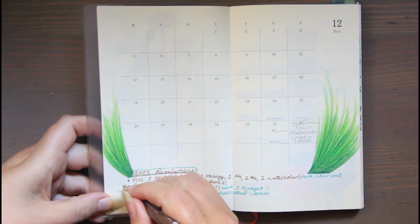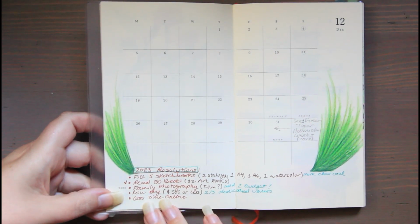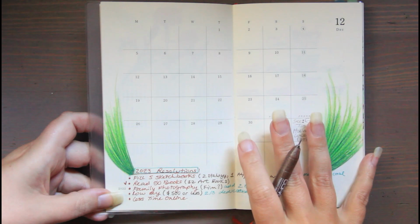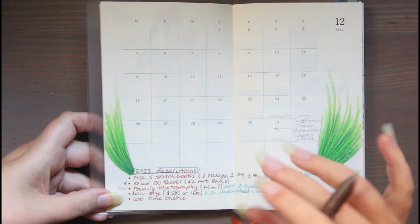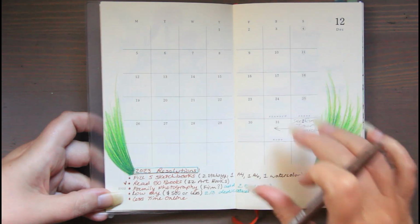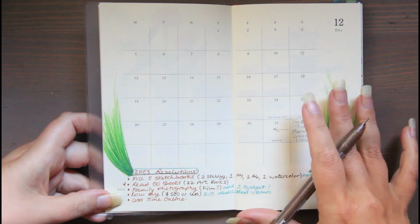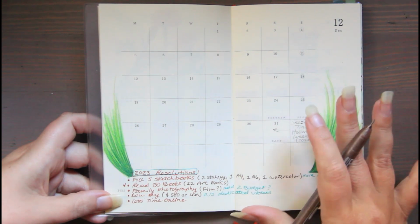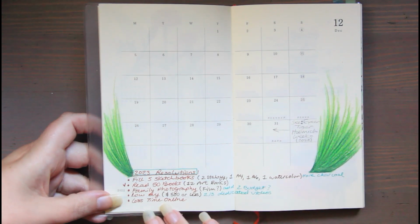Read 50 books, 12 art books. That one was complete. I keep track of my books on Goodreads.com. I know some folks keep bullet journals and records of what they read, but honestly, if it's not specifically art related, I try and find the quickest, easiest way to keep track of something so I have more time to draw. So that's why I lean into Goodreads. It's just quick and easy, and I can update it really fast and then save my hands and my hand cramps just for the drawing.